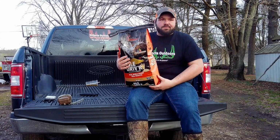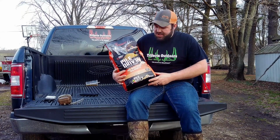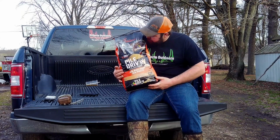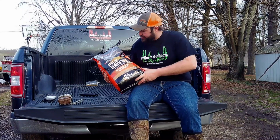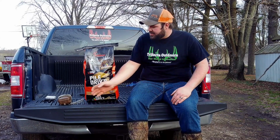So, I picked some up today at Walmart. This was about $12 plus tax. It does smell good. You can smell it through the bag. It's made in the USA. So we're going to put some out here tomorrow, and I'll post some videos, some pictures for you guys.